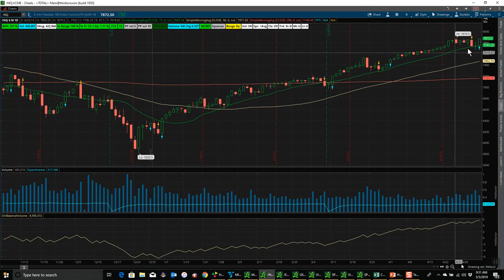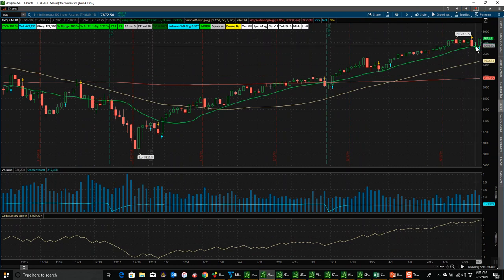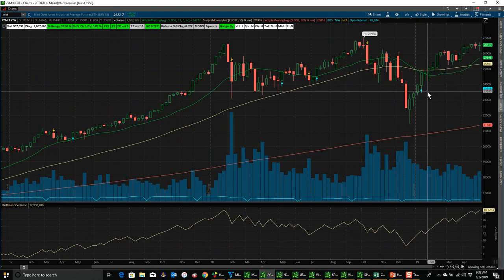On the NASDAQ futures, similar story, a little bit of a sell-off after getting to their prior highs, new buy signal on the NASDAQ futures. On the Dow futures, they've been in a buy signal.